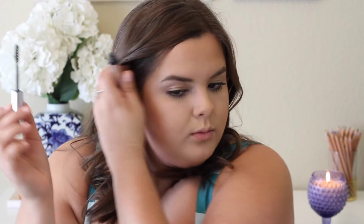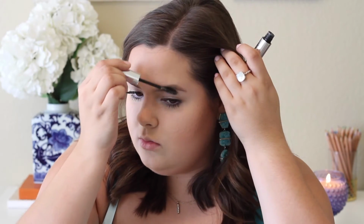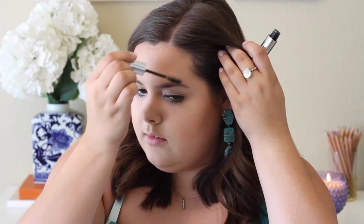Alright, so now that we have our mascara on, I'm just going to add a little bit of clear brow gel to my eyebrows. Just a little bit. Not too much. Oops. You don't need too much. This stuff goes a long way. I've probably had this tube since like September. It's still going strong.